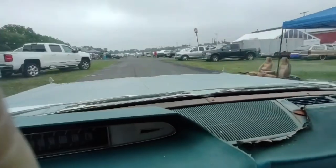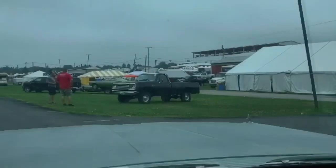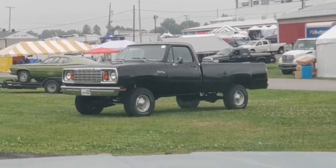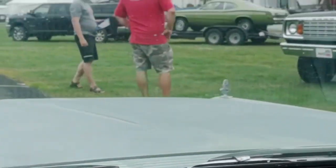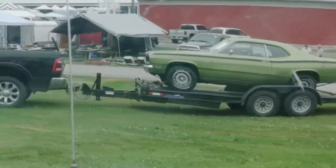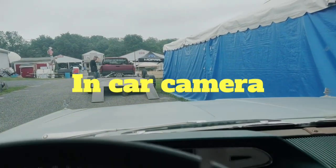Here we go. We're getting ready to load her up. Oh, wow. Gotta look at that. Look how sharp. That's a beautiful truck. Not a bad looking 340 Duster either. Heck yeah. Right on the trailer we go.